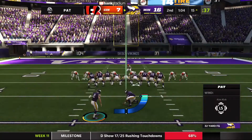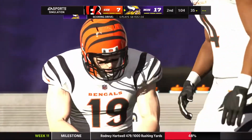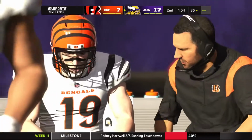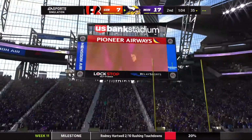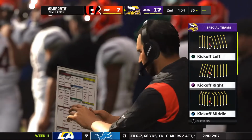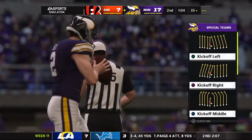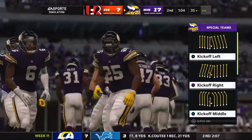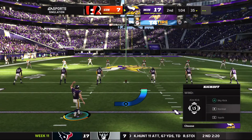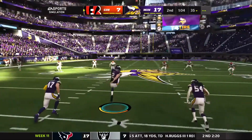And the Vikings are going to widen that advantage. Extra point by Sly is up and good. And his guys will take a 10-point lead. So the drive there took 6 plays. And a 9-yard run on the end of it. Joey Sly now to kick off after the touchdown.